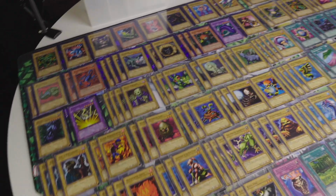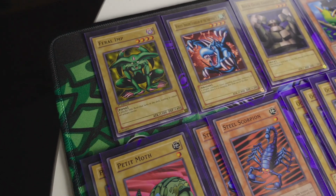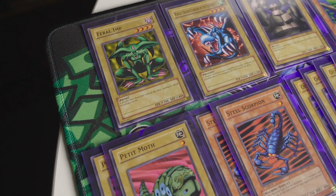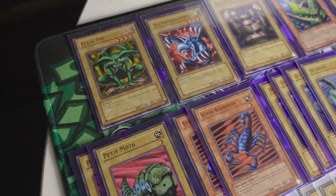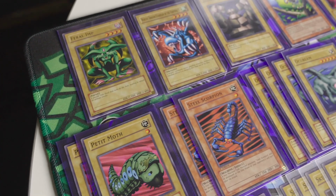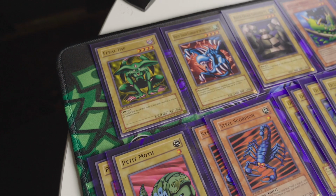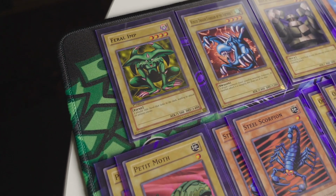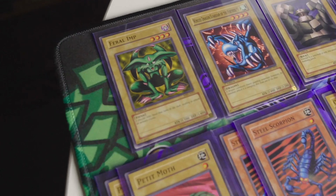There's also some MRD, as you can see. Starting with the MRD right here, we have our Feral Imp. I'm very excited for Feral Imp. If you don't know, that was actually my first Yu-Gi-Oh card ever. Note how they're all European, by the way, so they're not as stonks as American would be, but that's fine. It's just a trip down memory lane. I got a good price, so I thought it was worth it. Feral Imp was my very first card, so having it in pretty good condition is fun.